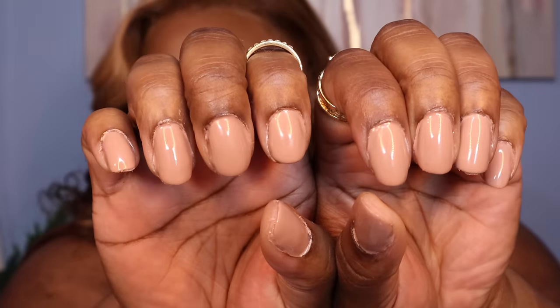So these are my nails. Super cute. Not perfect, I'm working on my technique. This goes perfectly with this makeup look. And then you top it off with your favorite cuticle oil.